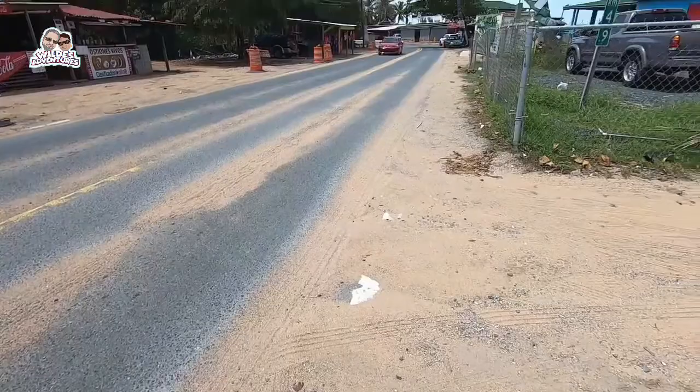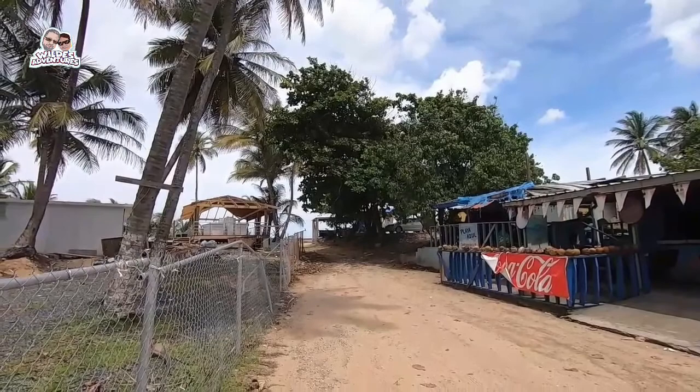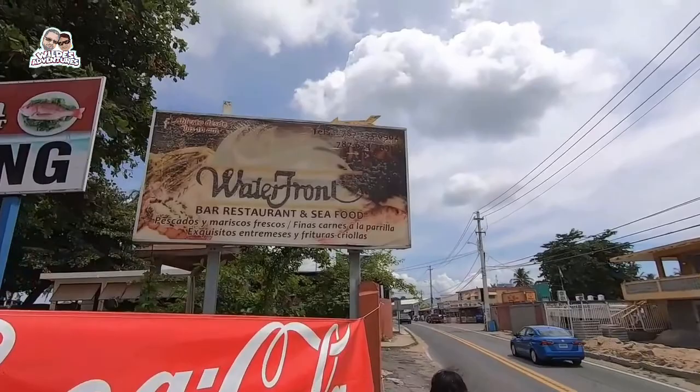So we are on mile marker 4.9. See that here. And this is 187. Now back there is another road and a boardwalk. It's hard to find, but there's some restaurants back there. We're gonna go to the waterfront in a minute, so you can check that out. So we're gonna be checking out Waterfront. We saw them online, and these are one of the few places that offers paella.